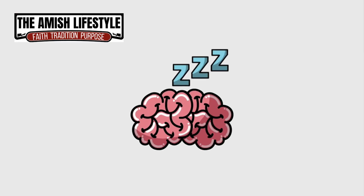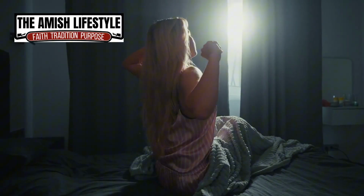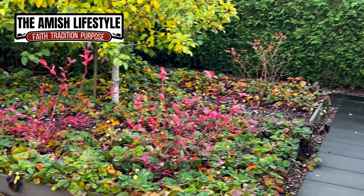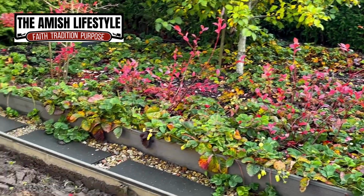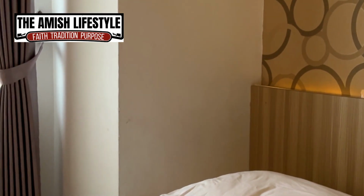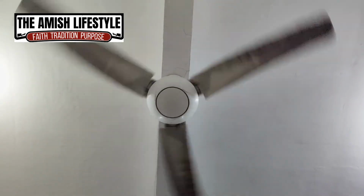13. Sleep low to the ground. Cool air sinks, hot air rises. That's science, and the Amish live by it. They don't always use tall beds. Many sleep on low cots, or even mattresses on the floor. Why? Because the air near the ground is often 5 to 10 degrees cooler, especially in older homes with high ceilings.